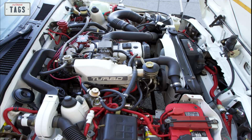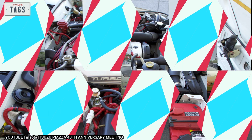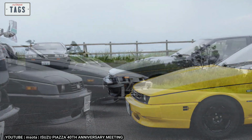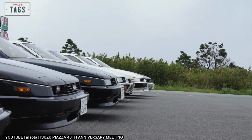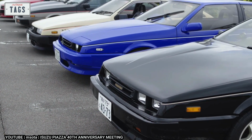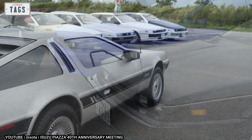The 1985 model year gained a turbocharged engine, which was essentially the same 2-liter inline 4, now producing 140 horsepower. The new turbocharged engine came with tech such as Isuzu's i-TEC control system, which would pull in between 6.7 and 8.5 pounds of boost, boosting the car without sacrificing fuel efficiency.